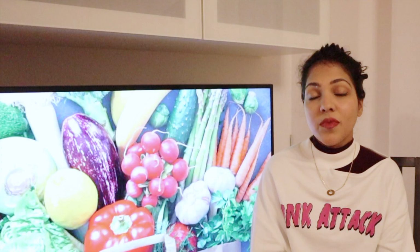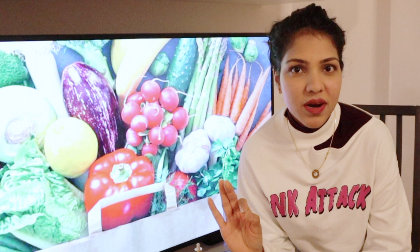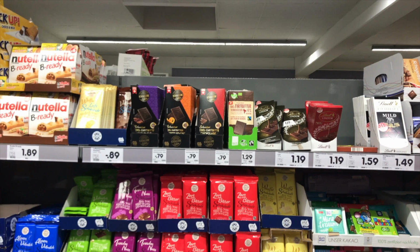Now my second tip, which is related to my first one, is that of course, when you're in Germany and you come across that assortment of chocolates, sweets, cakes, maybe in the first few months you want to give it a try, but remember, anything that you will do for 40 days will become your habit. And that's exactly what has happened to me.